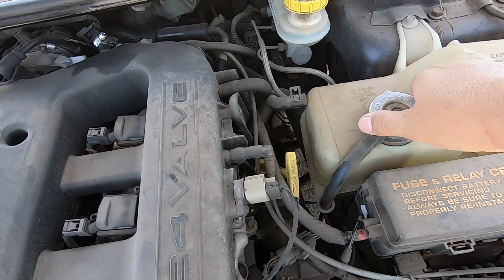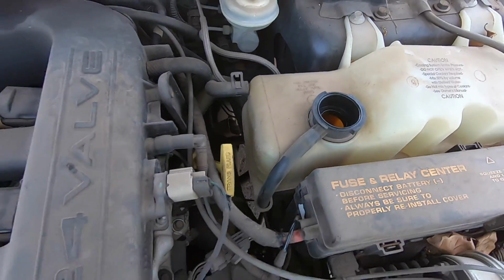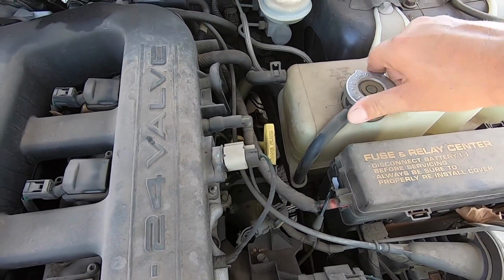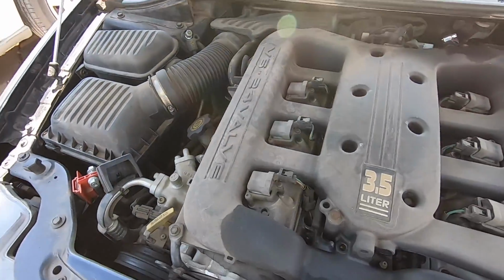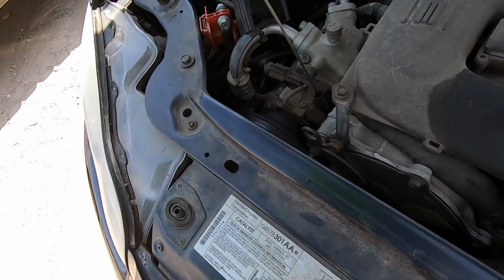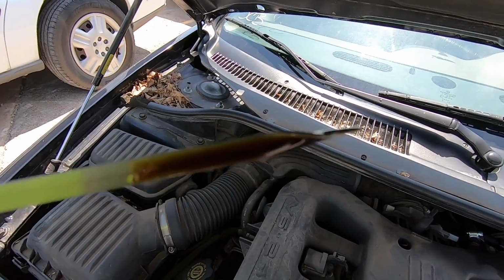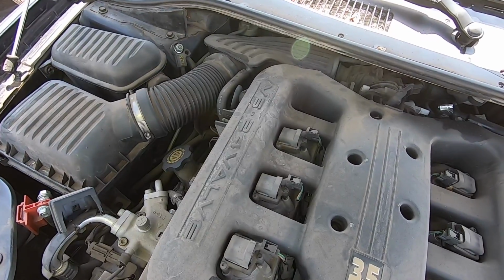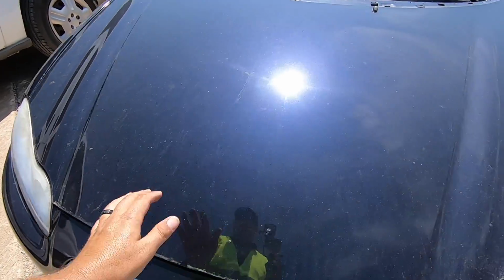What do you think about the cooling system? Let's have a peek. All I can tell you is it's got coolant in it. It's got something in it. Come over here, check the oil. She's got oil. That's good. The oil doesn't look too bad. Not recently changed, but not horrible. So the fluids look good. That's a good thing. It's got fluid.